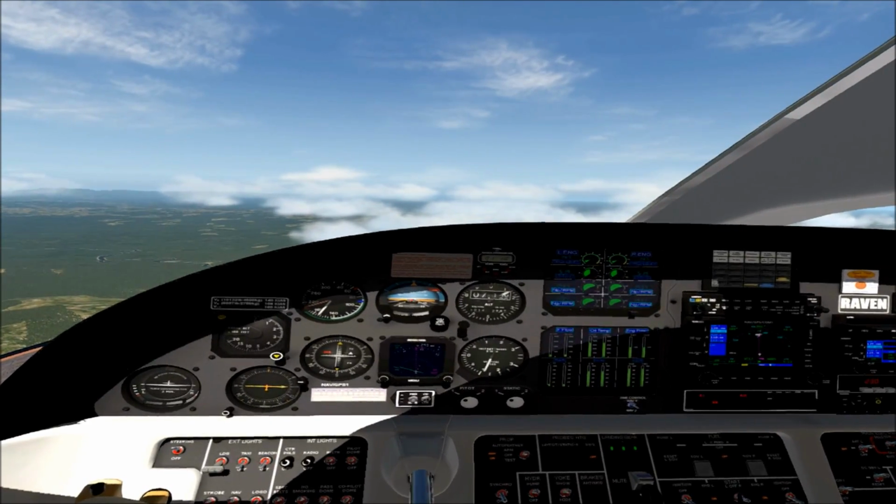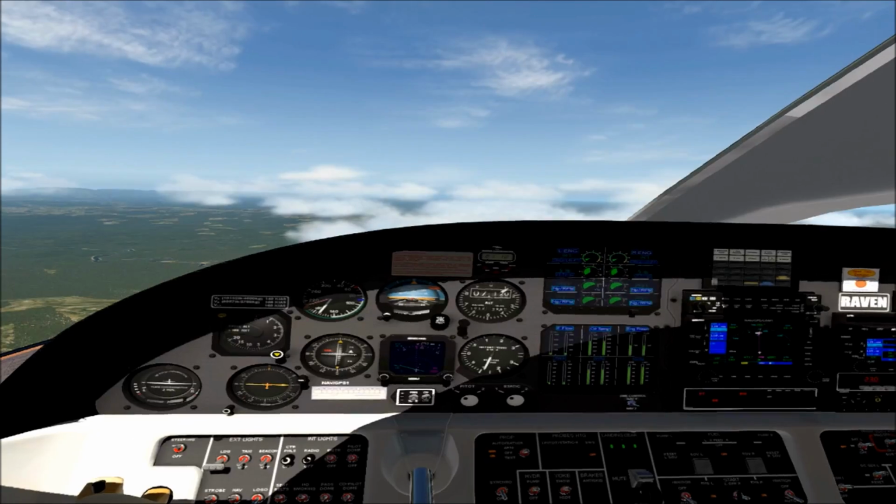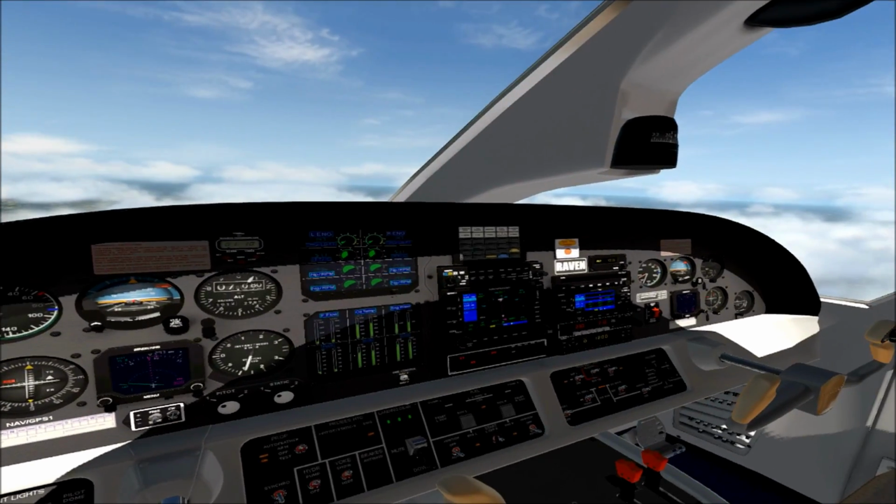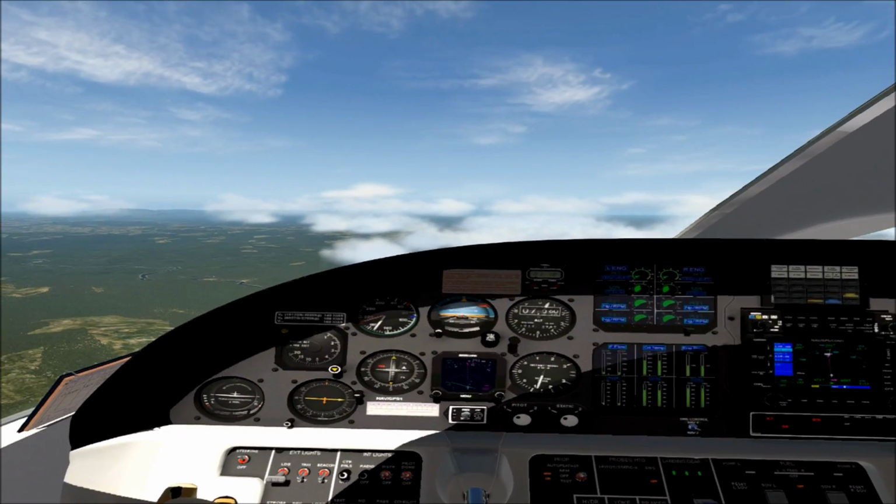Okay, but let's see if we can get a nice decent descent here. We're at 1,000 feet per minute, so between 1,000 and 1,500 should be fine. And I'll keep an eye on these gauges here.